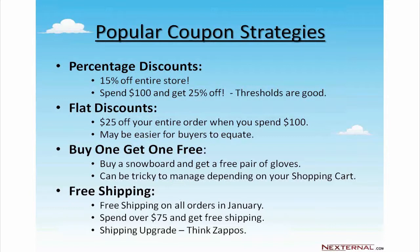The buy one, get one free is always something that people love, and you can use it to help increase the buying percentages for higher ticket items. So you'll see in the bullet point here, it says buy a snowboard and receive a free pair of gloves. The free pair of gloves is not going to break the bank, and the snowboard is a high-ticket item. So you can use that to actually build the exposure for those more expensive items.